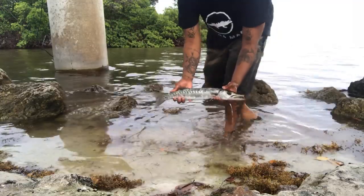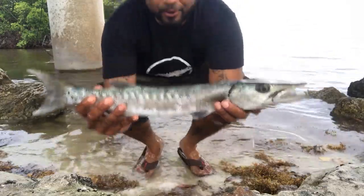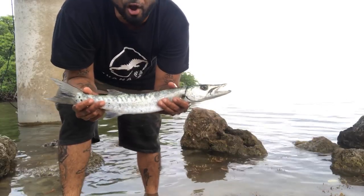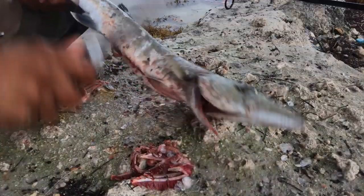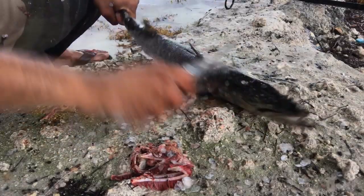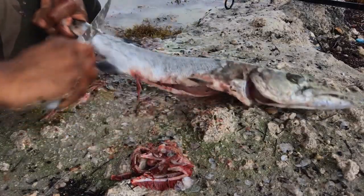Woo! There we have it right there, guys. First barracuda of the trip. Check this thing out. These fish can get up to 6 feet long. Whole bunch of little bumblebee fish eating the tidbits from the chum. That's really crazy.